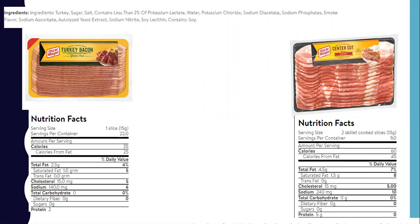So looking at calories and comparing the two, if you times the turkey bacon by 2, you're getting 70 calories for 2 slices versus your center cut, you're getting 60. Same thing, calories from fat, you're getting 50 versus 45. Total fat, you're getting 5 grams of fat from your turkey bacon, and you're getting 4.5 from your center cut, so pretty similar. Saturated fat is a little bit different, so you're getting 2 grams versus 3. The center cut bacon's a little bit higher, but not too drastic.